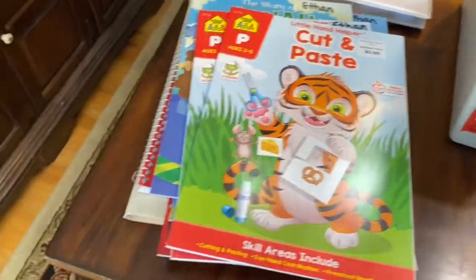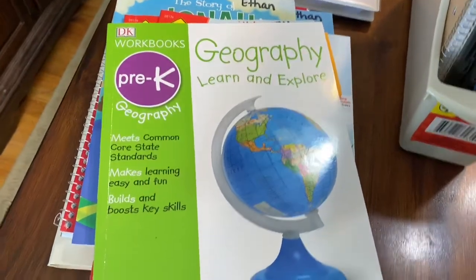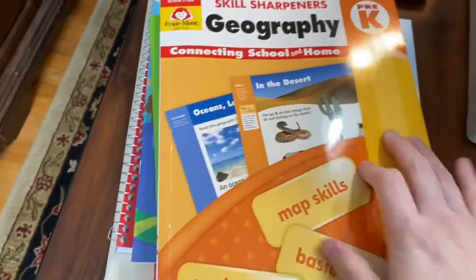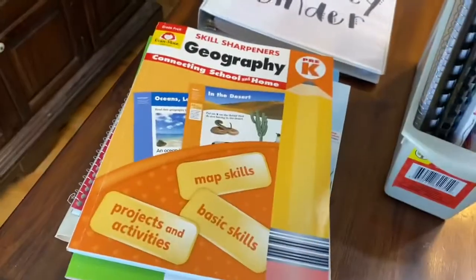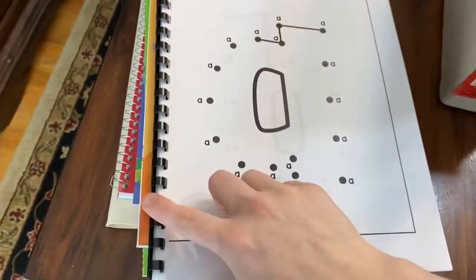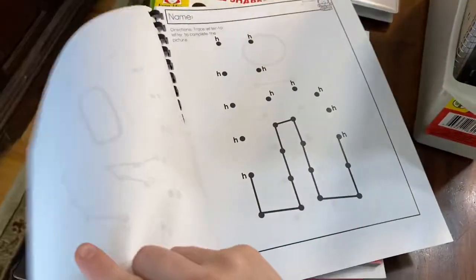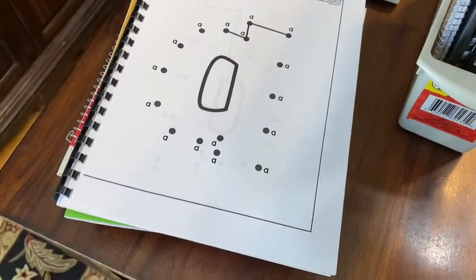And then we do some geography. So we have this one from DK Workbooks. And then we also have one from the Evan Moore Skill Sharpeners Geography. So we're going to go through both of those. Next, we have some little booklets that I made myself that I just bound and found these printouts on Teachers Pay Teachers for free. He really likes doing dot to dots, so we have those.